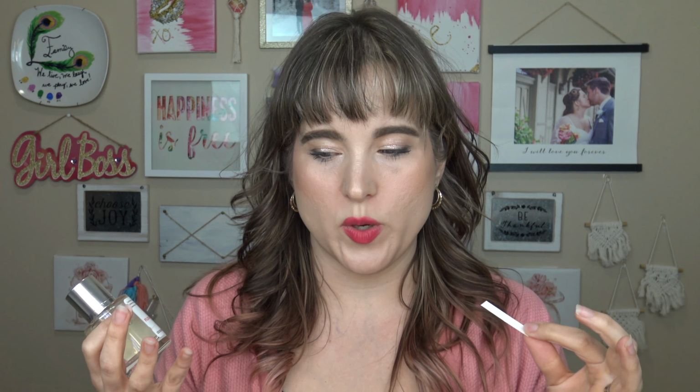I do get just a beautiful greenness in the background. I get florals. It says daffodil, and I could totally see that. Some orange blossom, narcissus, I really don't know what that is. And then there's woods in the base that keep it from being sickly sweet.